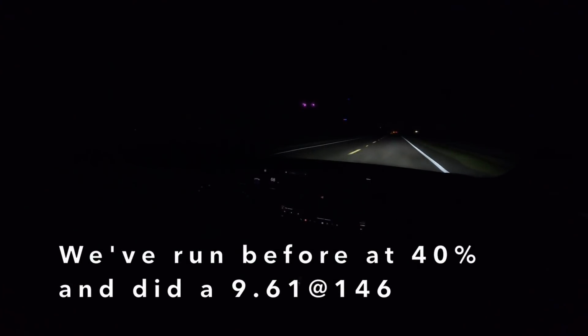But in case you're wondering, yeah, we did pedal on that last run. I was not flat out from start to finish. If I had been, we would have been closer to 150 miles an hour and probably below a 9.5, even though we're at 60 something percent. I think we left the track at 67%.